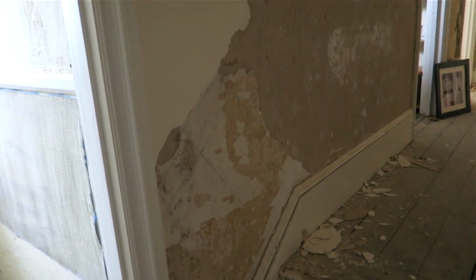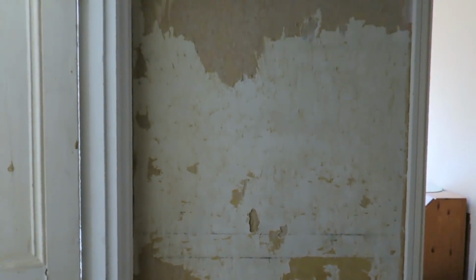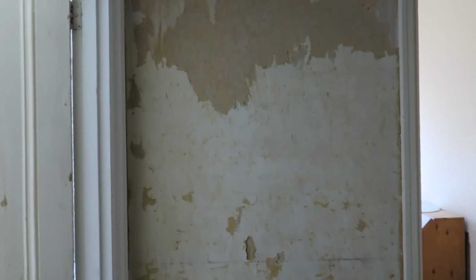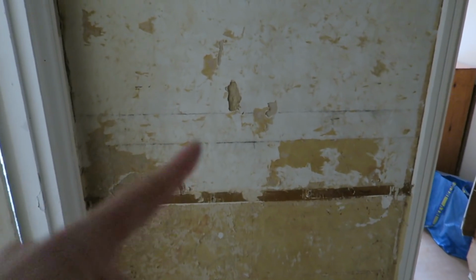And this bit's just looking even worse, and it's even come off where the picture rail was as well. This wallpaper removal is part of my handiwork, but it's been taking forever. This is like 2 days' work, and it's just this tiny little patch, so I've got my work cut out for me to finish that. This is the worst wall in the whole house.